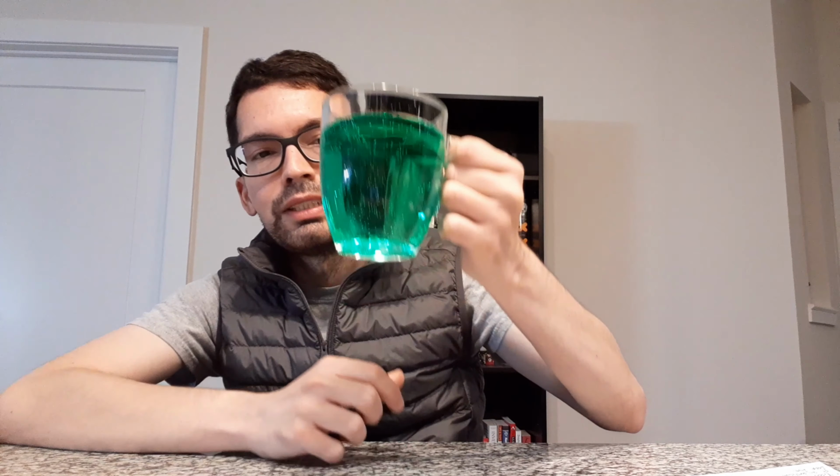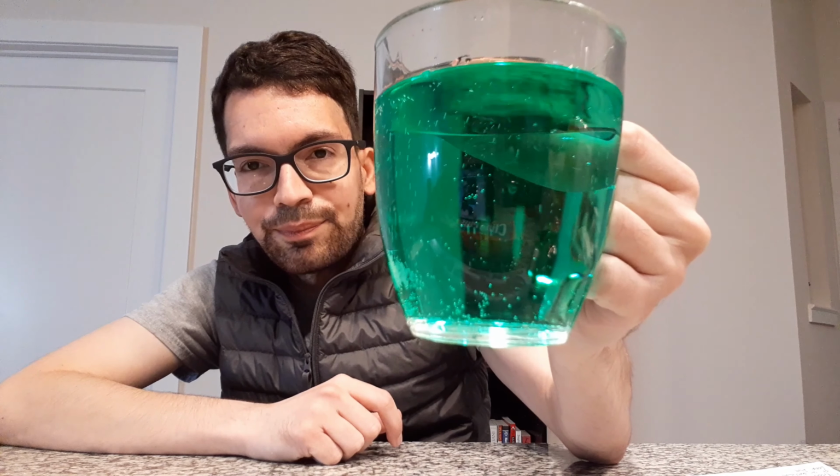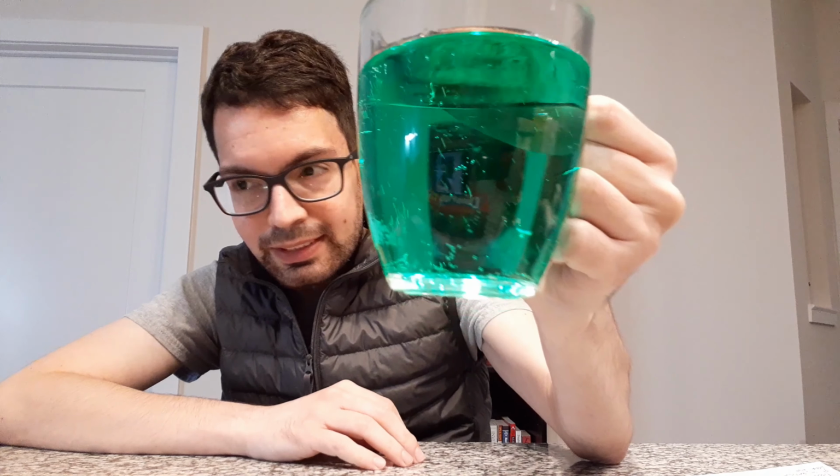I'd say if you were to pour them side by side, I think it would be similar. Although, if memory serves me correctly, and now that the fizz is dying down, this is significantly greener. I don't know how well it shows up on the camera there. I think Baja Blast certainly leans more towards a blue color. Has more of a bluish tint to it. This is certainly greener. So I do think the colors are a little bit different.